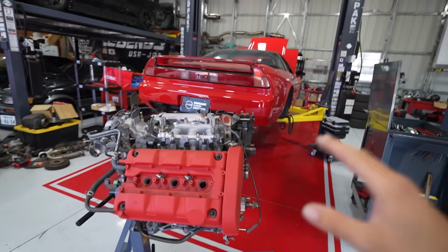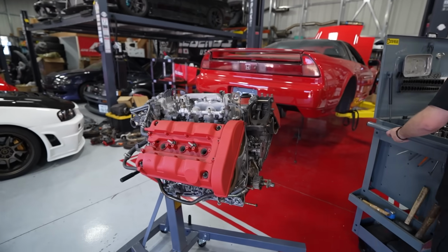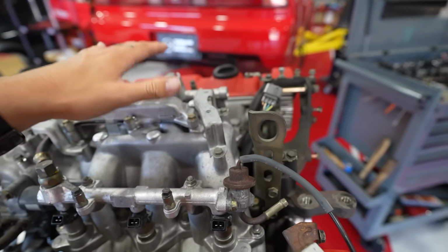So told you guys we're going full send. We are going full send. And I don't want to give you too much detail just yet because before we can do anything, we have to completely tear down this C30A.